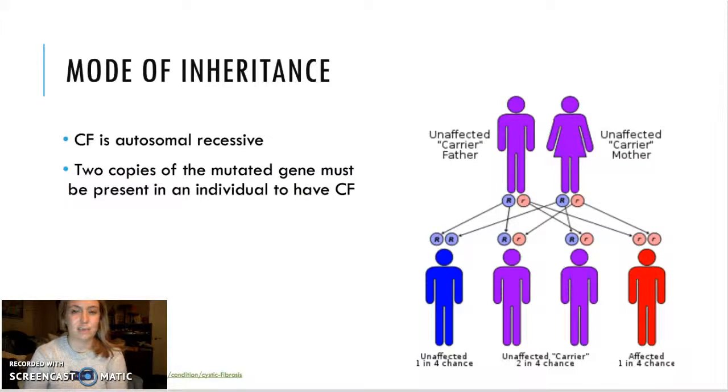In this example, we can see that both parents are carriers and they produce 4 children: one who is unaffected and is not a carrier for CF, 2 that are carriers for CF but are not affected with the disease, and then 1 that is affected with the disease. And that's because he or she received both mutated copies of the CFTR gene, 1 from each parent.